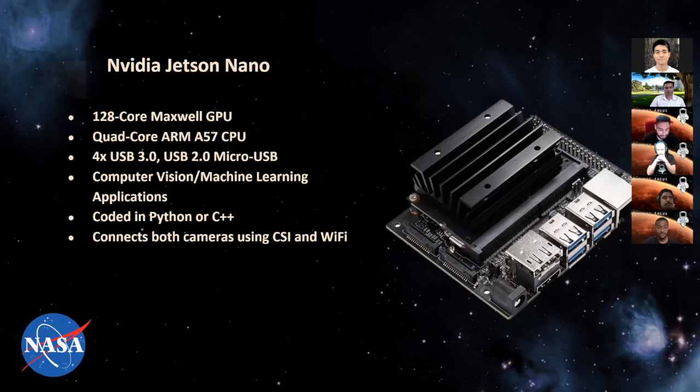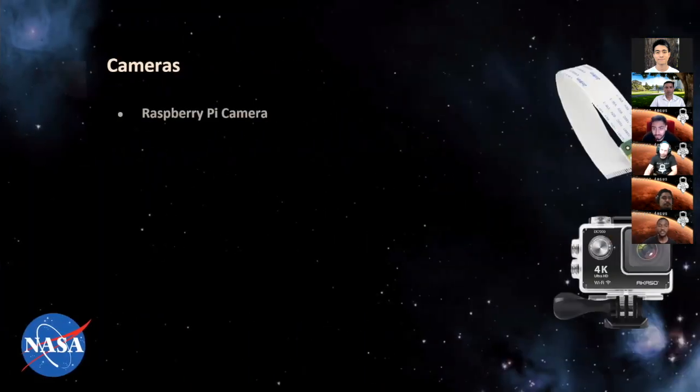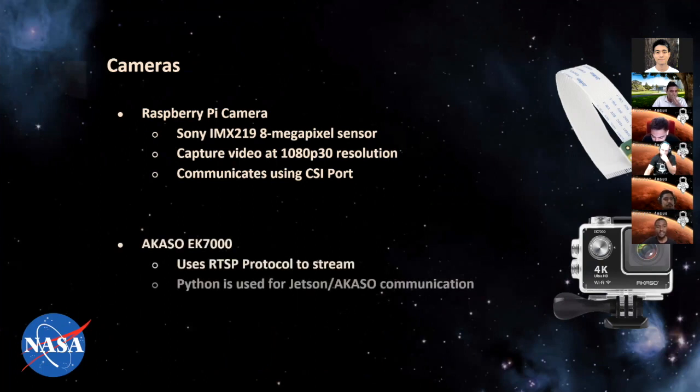The system was mostly coded in Python. The GUI and the ML applications were coded in Python, and some of it, the camera connection, was done in C++. We had two cameras, one connected using the CSI port, and the other connected using Wi-Fi. Here are the two cameras. The first one is the Raspberry Pi cam. It had an 8-megapixel sensor and captured video at 1080p, which was good for our model detection, and it communicated using the CSI port. The second camera was the AKASO EK7000, which used the RTSP protocol to stream, and we used Python and C++ to communicate with the Jetson.